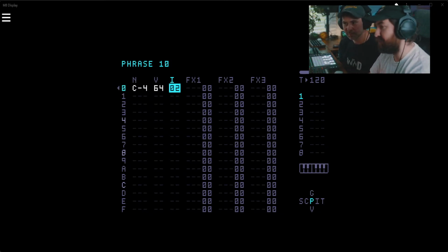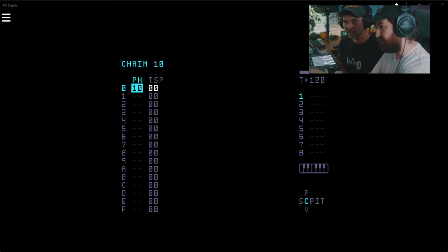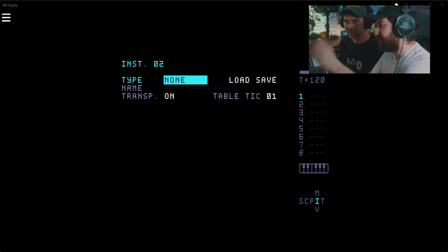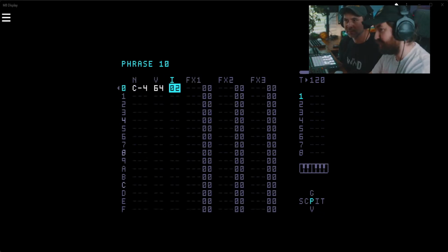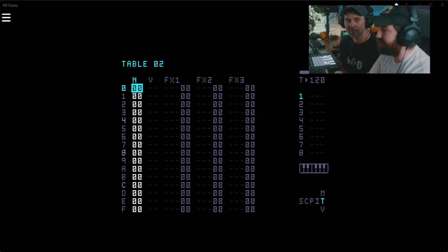On the main screen here, we have our song arrangement. Then we have our arrangement of phrases called a chain. Then we have our actual note arrangement. And then we're able to go deeper. We're looking at the actual instrument itself that we've highlighted here. And then there's tables, which we could maybe go into later.